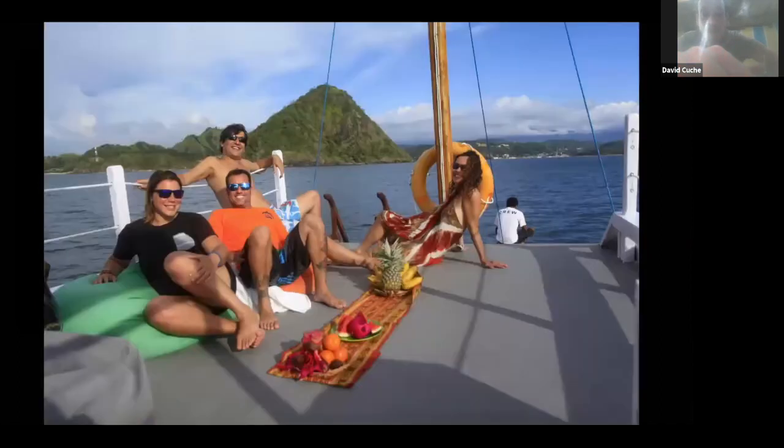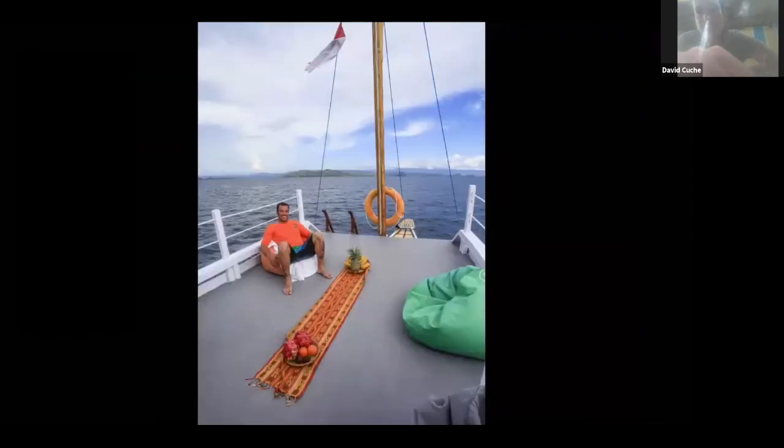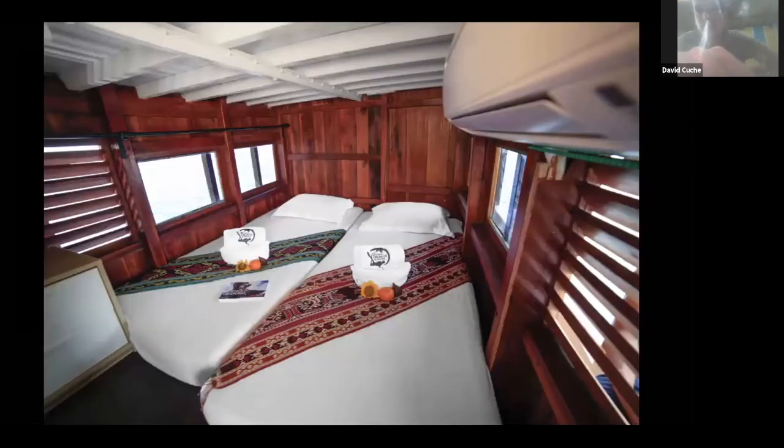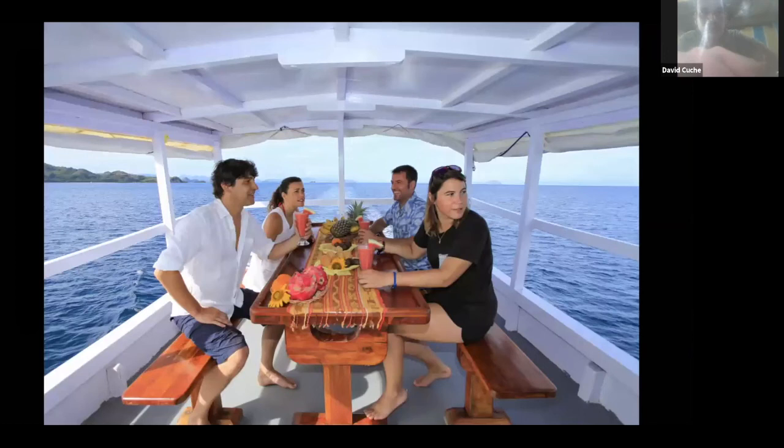The other point with the liveaboard is that you get access to the south. With Parlezo, we will go at least to Padar Island. You can organize as well island hopping to go and see the Komodo dragon, to go to Pink Beach, of course, Padar Island. Diving in Padar Island is very nice. Perfect place to make the night dive. So that's about the liveaboard.